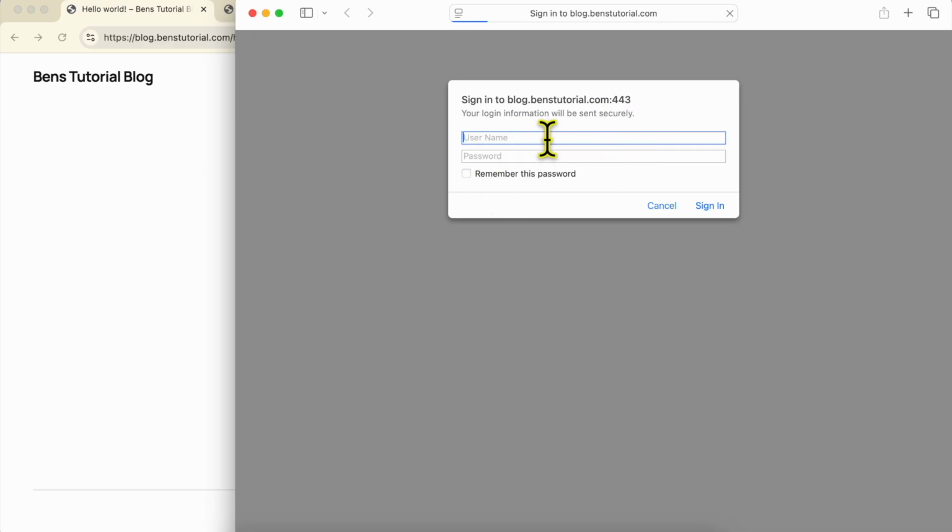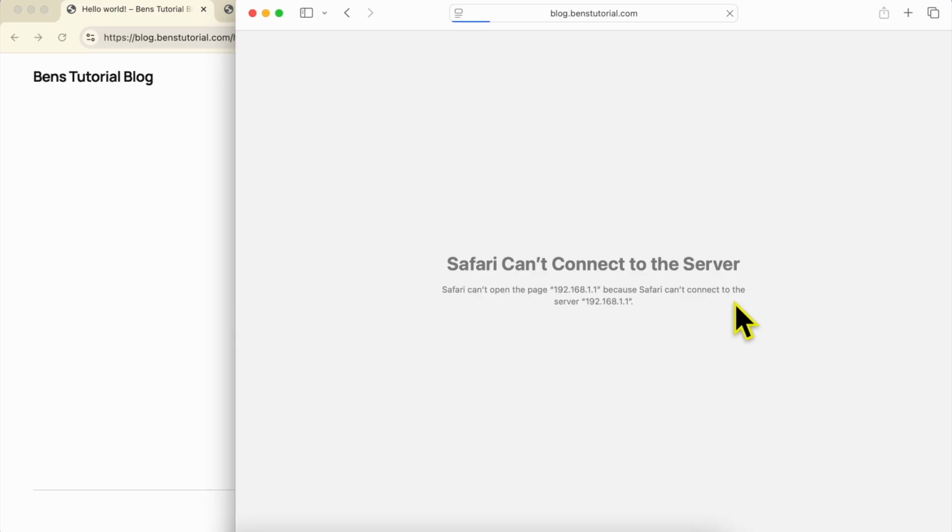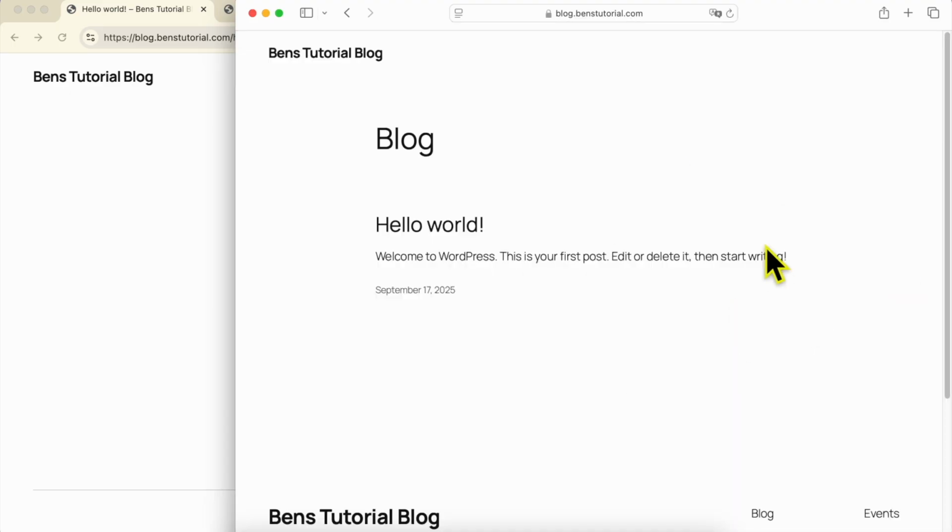Now let's fill in my username, dotcom builders, and here paste my password. Click on sign in, and after I fill in my username and password, I can access my website.